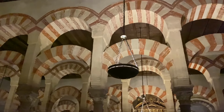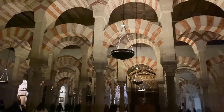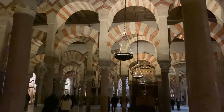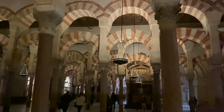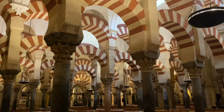You walk inside, you'll have all seen the videos of the red and white arches. That's the signature look of the cathedral. It's like walking through a forest of stone columns and arch after arch. It's absolutely beautiful inside. But what I wasn't prepared for was, first of all, how big the cathedral is, but also the different aspects of it.